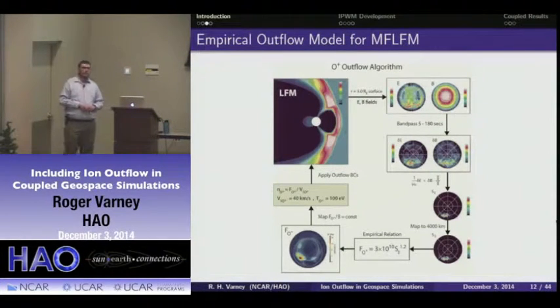The only thing that might have communication in two ways is the cold O+, which is not supersonic. And maybe down the line we could develop some kind of nudging scheme where we take the portion of my grid that overhangs into the LFM portion and nudge it towards the LFM to try to get communication flowing in both ways. That's something to think about. That's kind of a complicated project.